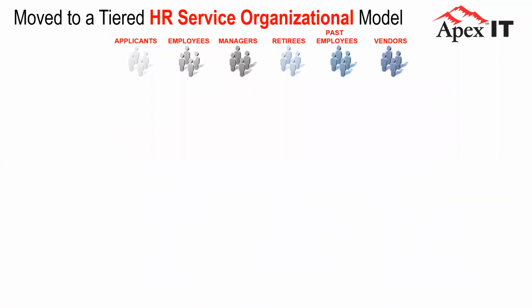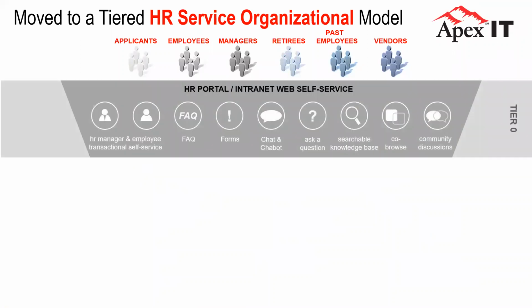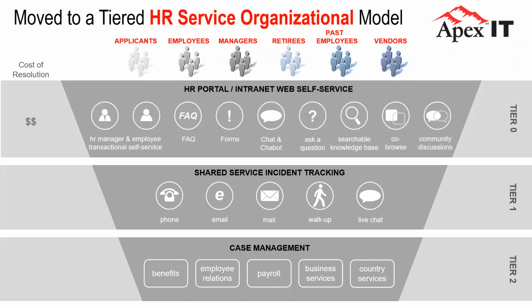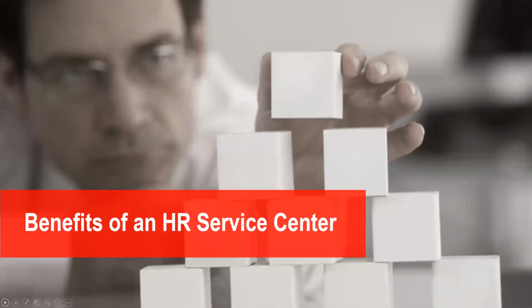From an organizational standpoint, we helped move them to a tiered level, and we really encourage more tier 0 and tier 1 because those are the least expensive methods of service delivery. If you look at this, and we have this broken down. Basically, you want about 85, maybe even 90% of your inquiries being resolved at that tier 0 and tier 1 level, and then those that need escalation should only be escalated to those groups, and groups like benefits, employee relations, payroll. So it created this tiered model and methodology, and it really is an efficient way to deliver service.